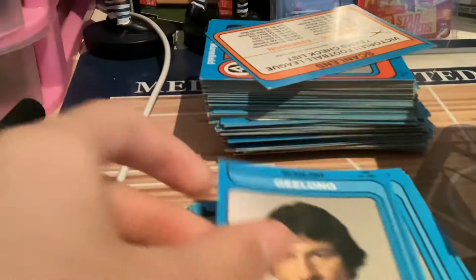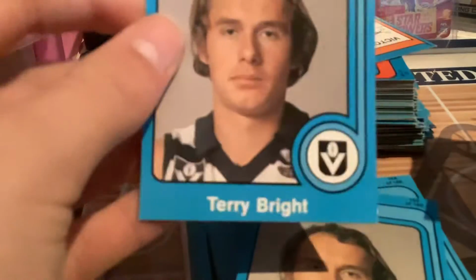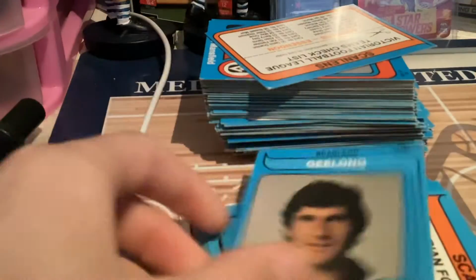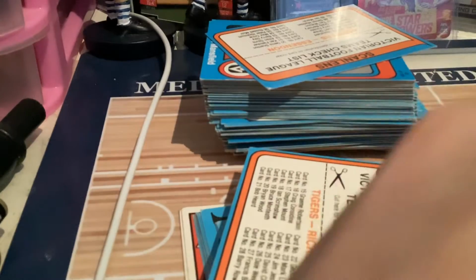Kevin Sheehan. Kevin Sheehan the second. Kevin Sheehan the third. Jeff Ferring. Terry Bright. Terry Bright Jr. Terry Bright the third. John Newman. Larry Donahue, Neville Bruns, and then Gary Malarkey. So that's the John pile there.